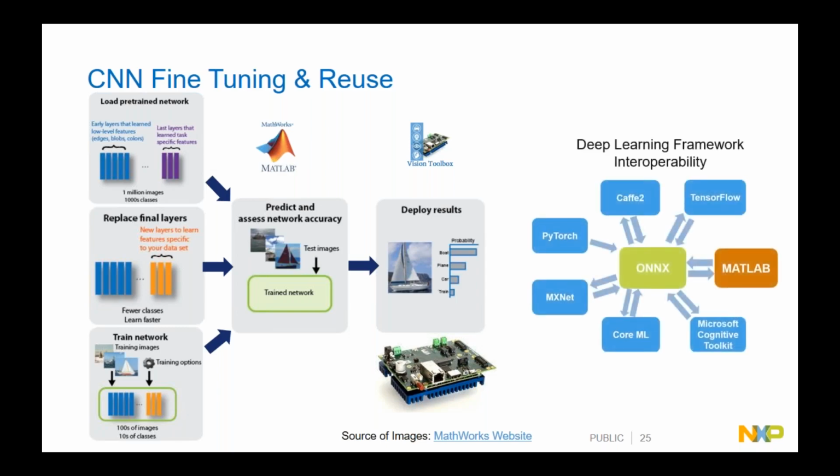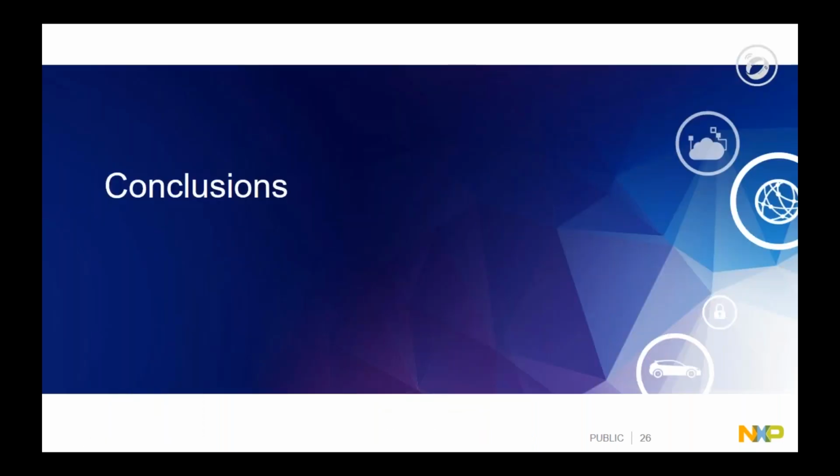And finally, I think it's worth mentioning that you can import network architectures from TensorFlow, Caffe, or other frameworks like that, using the Open Neural Network Exchange model format. And why not? If you are satisfied with the results in MATLAB, you can also export those to other frameworks that you may want to use in your production environment. Right, so very quickly, I think this is all the information I want to share with you for today.